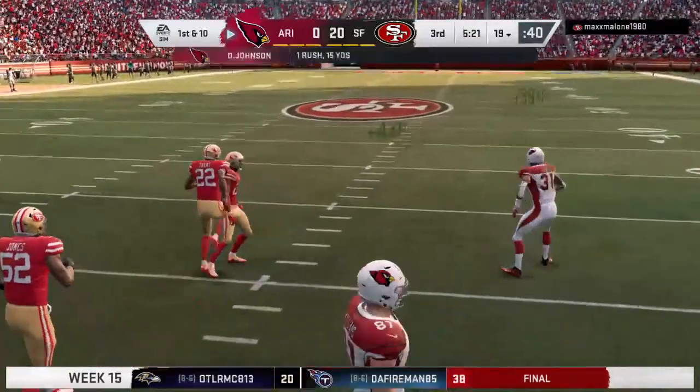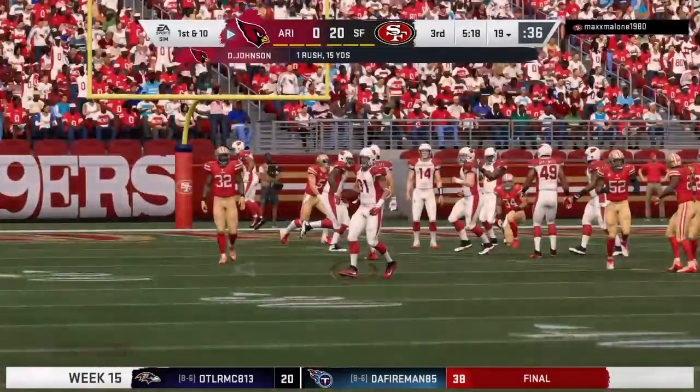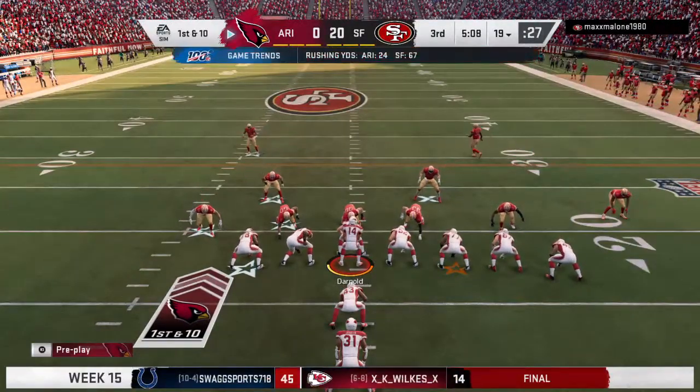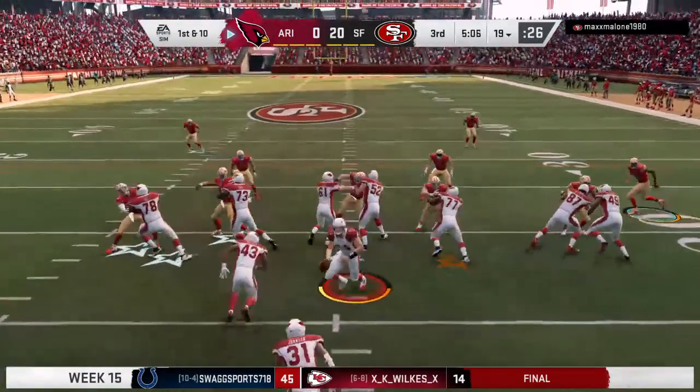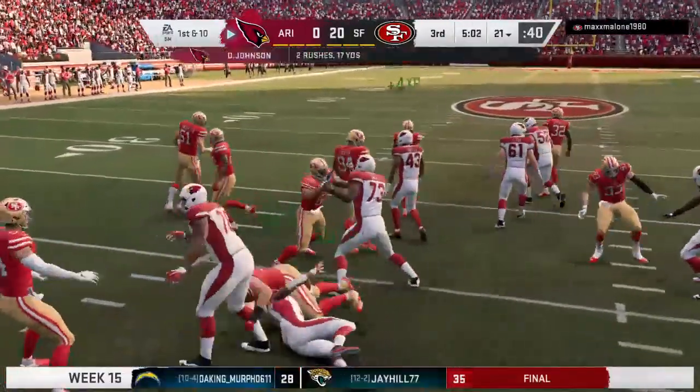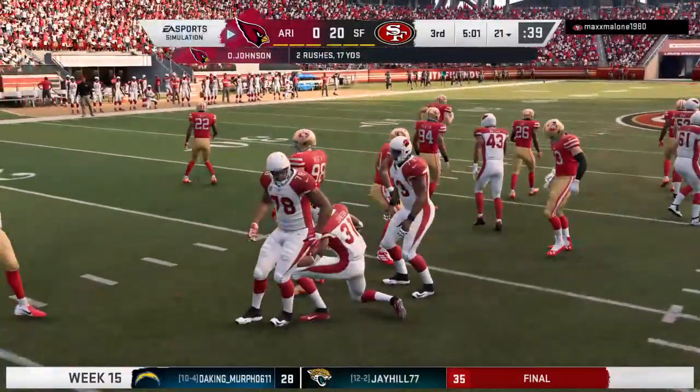And they'll get him down up past the 15, just shy of the 20. 15 yards that time, and the Cardinals move the chains. They stay on the ground on first with Johnson. He is taken down at the 21 after a short gain of 2.